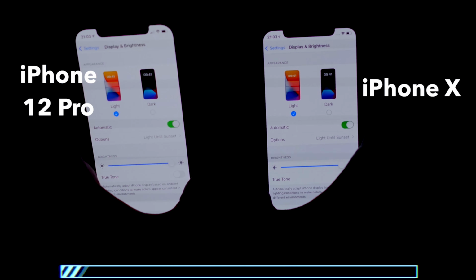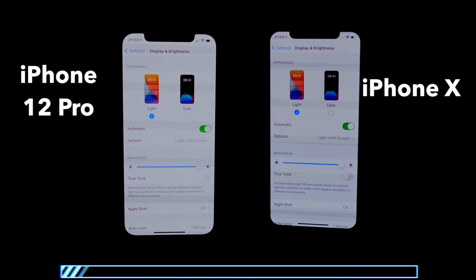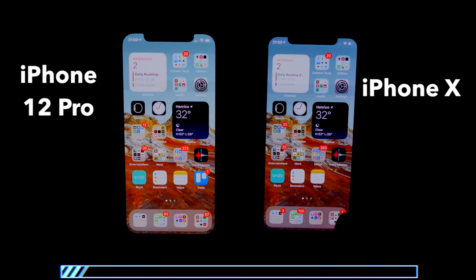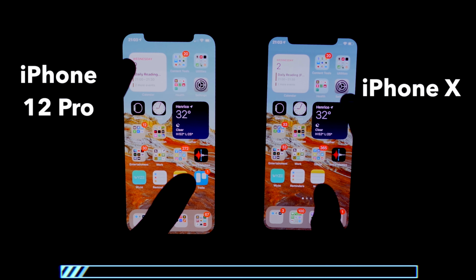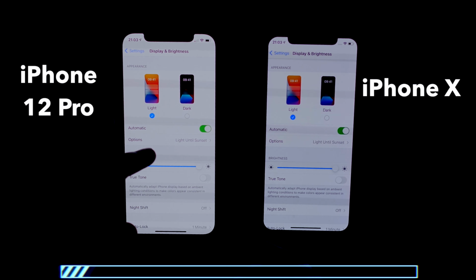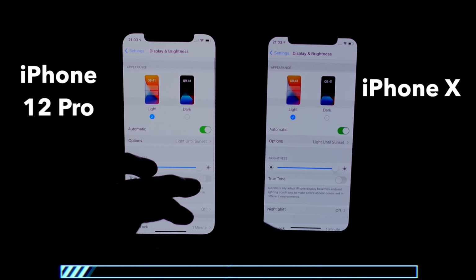But honestly, looking at both of these screens, it's hard to tell. Sometimes I feel like the iPhone 10 is quite a bit brighter when it comes to colors, but when it comes to just pure backgrounds, the iPhone 12 Pro seems to be a little bit brighter. So I'm not sure why that's the case when it should be brighter all around.